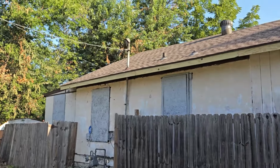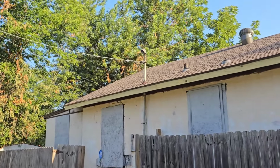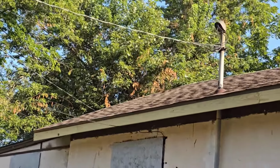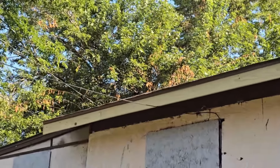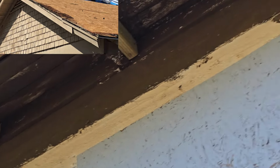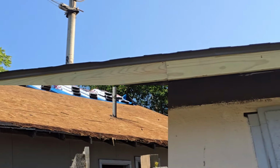Just want to show y'all some progress in the roof here. We just got the roof redone. As you can see here, this is where the roof's rot. I'm going to show it on top right of the video of what the roofers did when taking it apart. If you look under here, they got new board all the way across here, and nice trimming going alongside here.